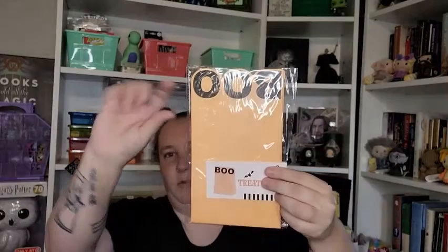And then I found some treat bags that say boo. And you fold them down and it's so cute. It's simplistic, but it's so cute. And this is a pack of three for a dollar.